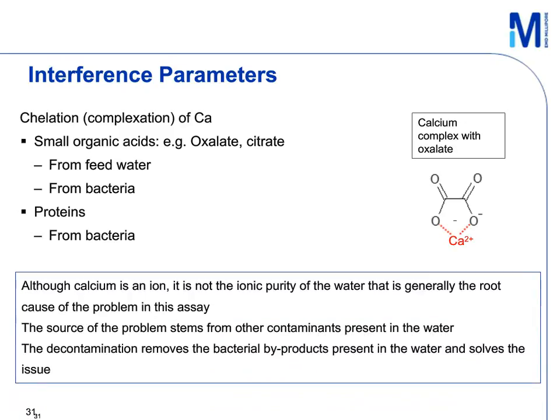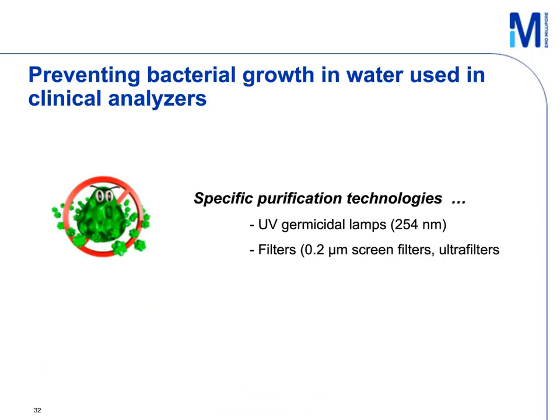All right, so let's look at how to prevent bacterial growth in water used in the clinical analyzers. Technologies include reverse osmosis, UV germicidal lamps at 254 nanometers, and the 0.22 micron screen filters embedded in the complete water purification chain.